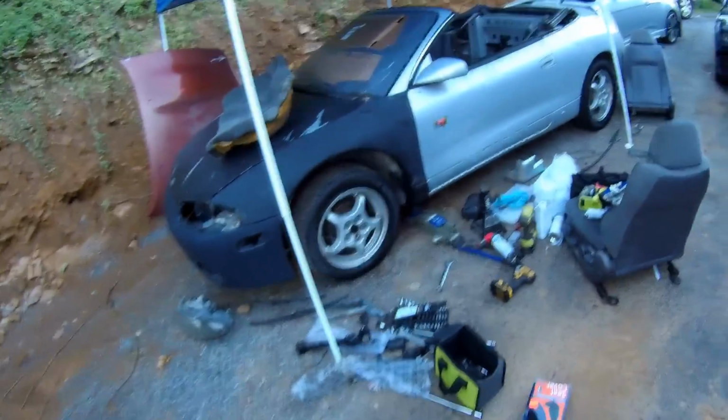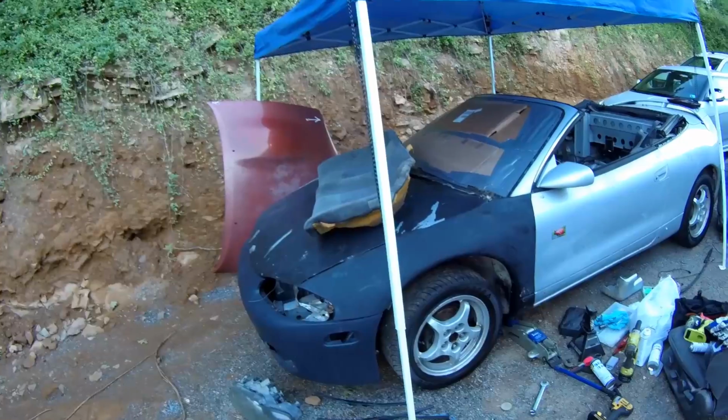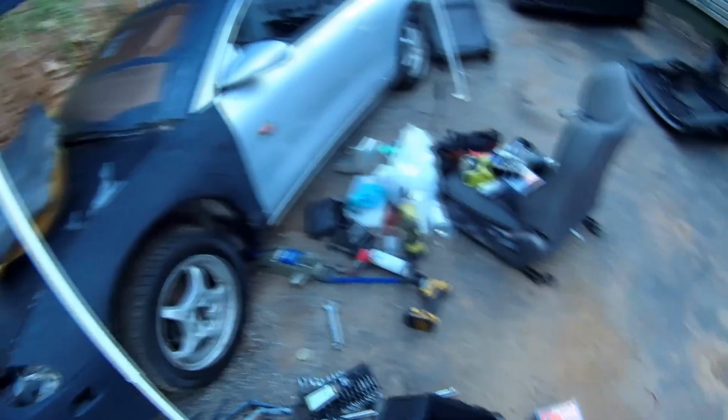And I was hoping to have the windshield done, so I had the hood off, so whenever he takes everything, he can take that hood too. I don't want to leave the engine out in the open. But I did something successful. I'm done. I'm done for the day.